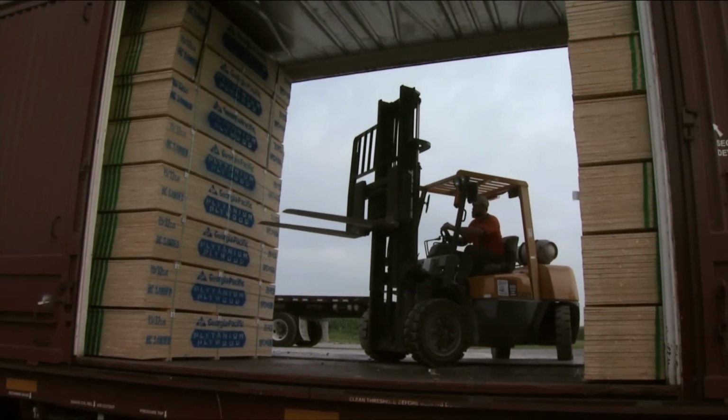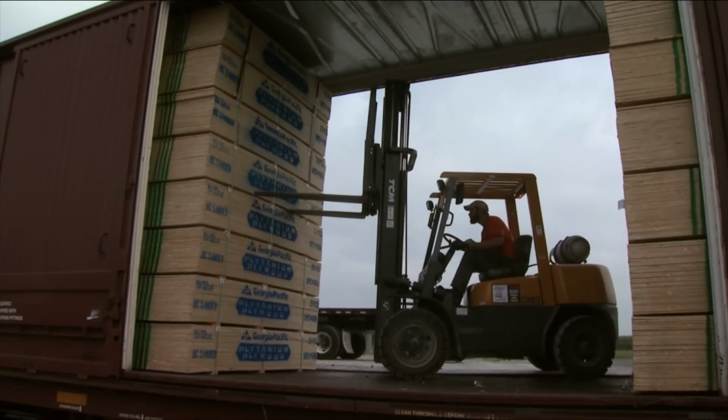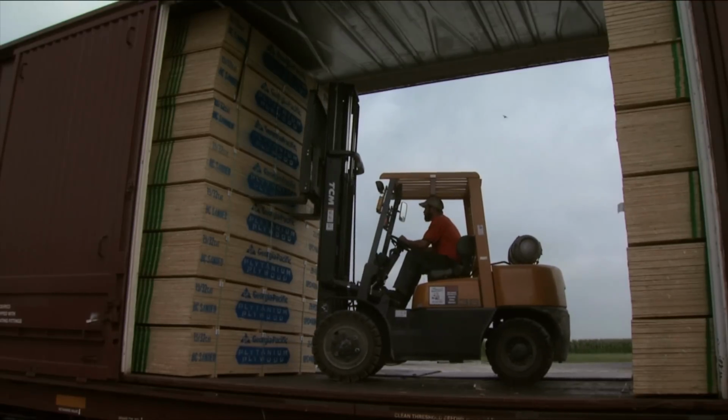Although our focus will be on the Strasburg's passenger trains, the railroad is still in the freight business too. The line aggressively markets freight, and there are several shippers who use the services of the Strasburg Railroad.